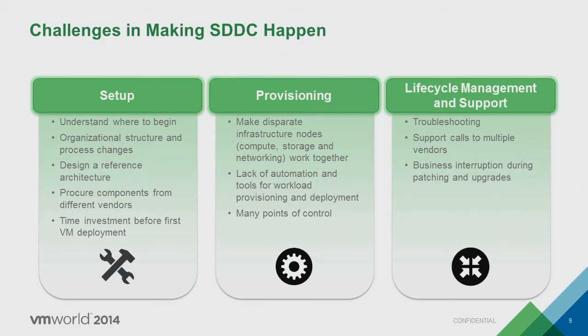But as many of you know who have already gotten on this path, trying to make SDDC real, having this software stack is not an easy thing to do. There are a lot of challenges with SDDC, just the initial setup. Again, I'm trying to define my service stack in software, and I'm trying to do automated provisioning, lifecycle management, and support.